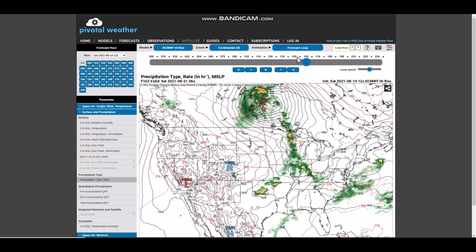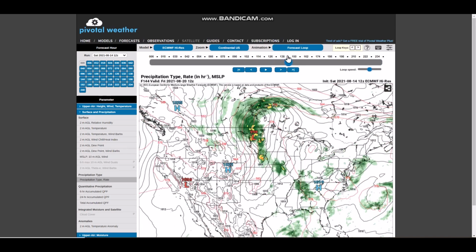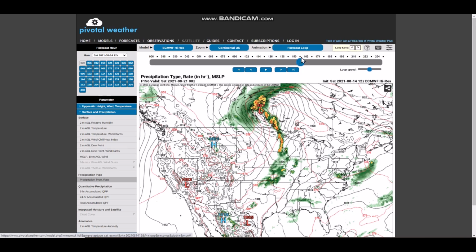But yeah, definitely that's the biggest story. And look, I mean, South Dakota, North Dakota could pick up a decent amount of rain from this. I mean, that's to say the least. Into Manitoba, southern Canada, that could curb a lot of the dry areas and give them much needed rain, pretty much statewide again.